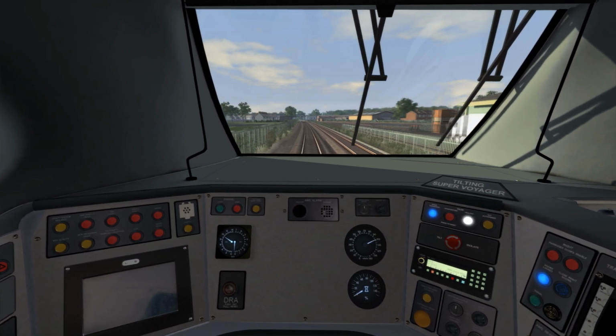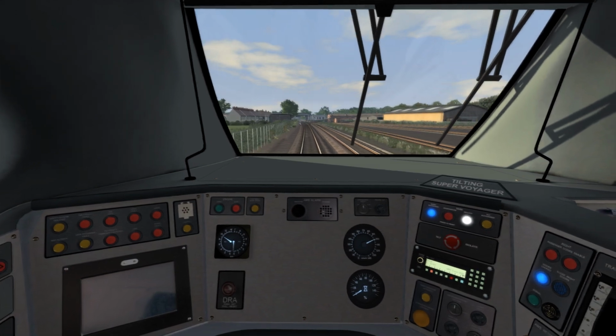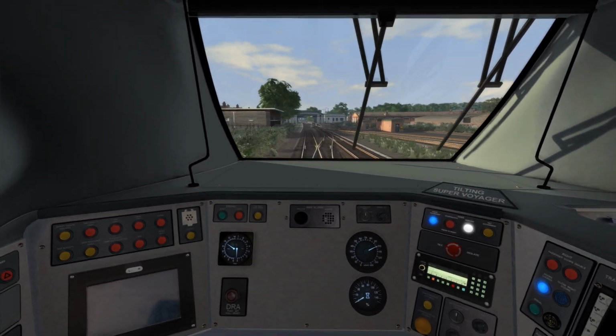We're now coming up on Bridgwater Station with 11 3/4 miles to go to Taunton.